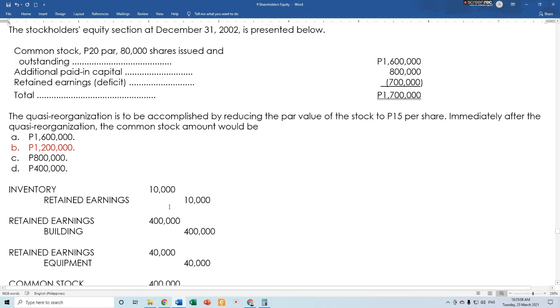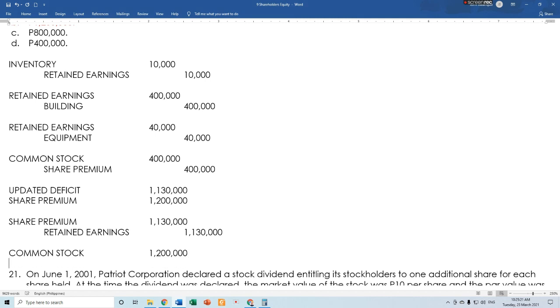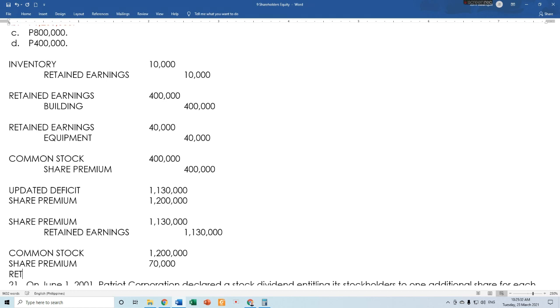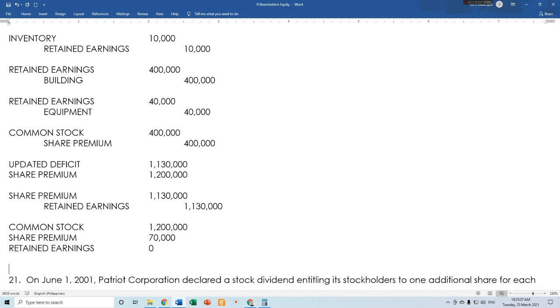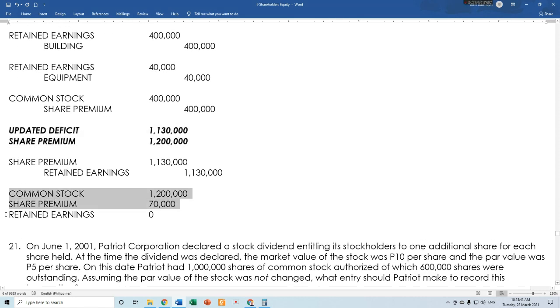So, ngayon, ano ang balances natin? So, the balances will be as follows. Yung common stock natin ngayon, common stock will become 1,200,000. Share premium, basically, mauubos na kasi 1,130 sa 1.2. So, 70 na lang yung maiiwan dyan. Tapos, retained earnings, 0. Yan. So, ganyan yung magiging item natin dito.